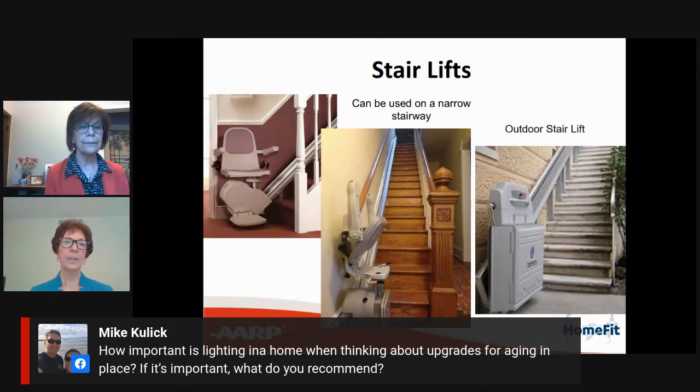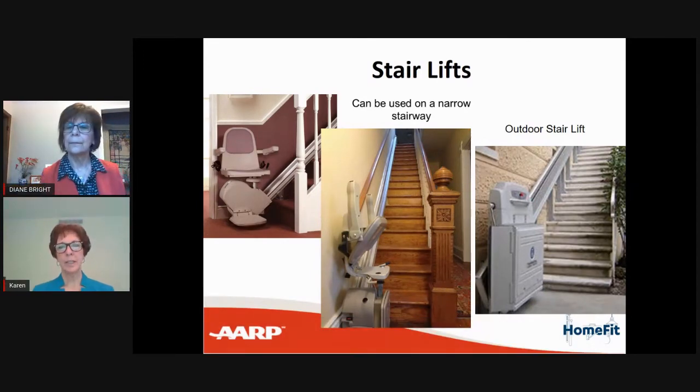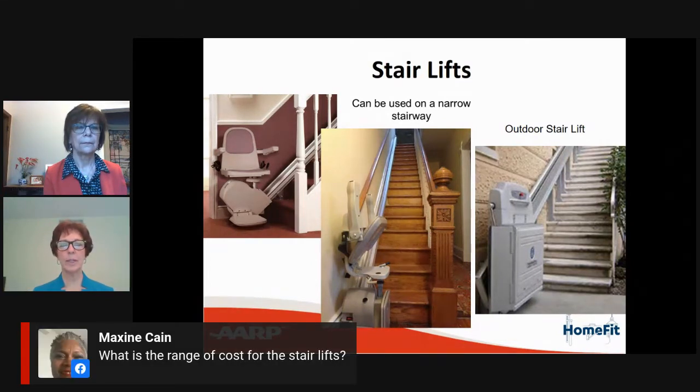Excellent. And I see there's a question that I can actually answer. What is the range of cost for the stair lift? So I did some research on this a while back. And again, I said earlier, a lot of these things can be purchased used, and I would highly recommend you look into that. A lot of the companies who actually sell stair lifts sell them used also. They buy them back and then they'll sell them used.